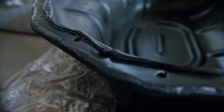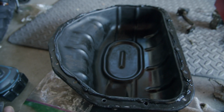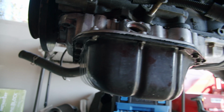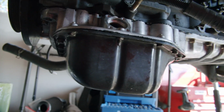Okay, not the cleanest job, but it's on there, so that's ready to apply. Stick it on up there, opposite side though, because that's flipped around. So yeah, let's do it. All right, and there is your oil pan. Good to go. I used the gun just to hit them all real quick, but I didn't do it hard at all. I'm going to go hand tight on these, and we'll be sealed.